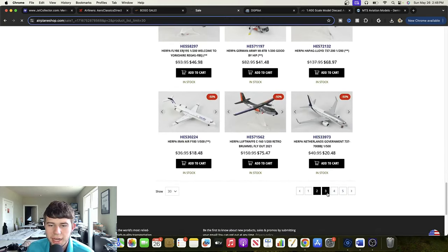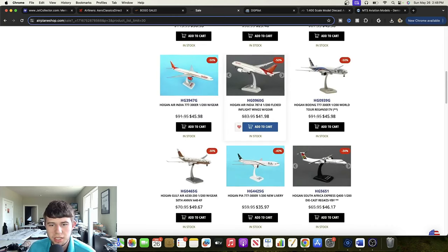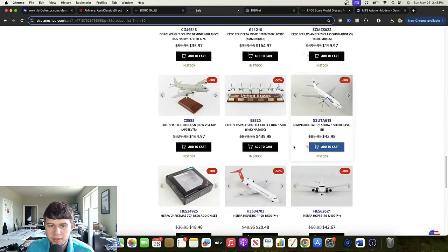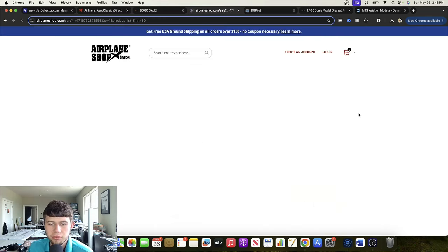The shipping is a little bit higher at the Airplane Shop, but these 50% offers definitely are worth noting. So that's exactly what we're getting at here with these offerings. Like the Air India 787 is a cool one. And even planes like this, the Lufthansa A321neo for 46 from Herpa, that's a good price. Delta Colors in Motion, they have some of these bigger die-cast stand aircraft. And if you're a 1 to 500 person, these are definitely also really great prices.